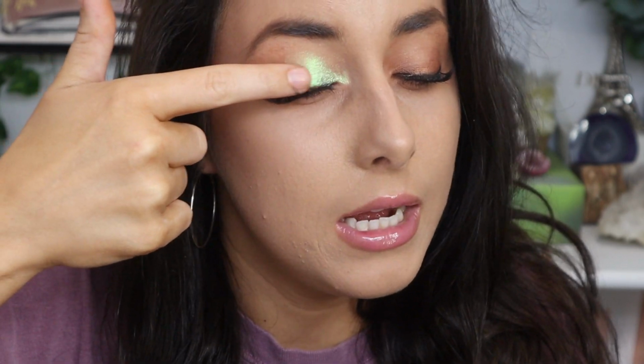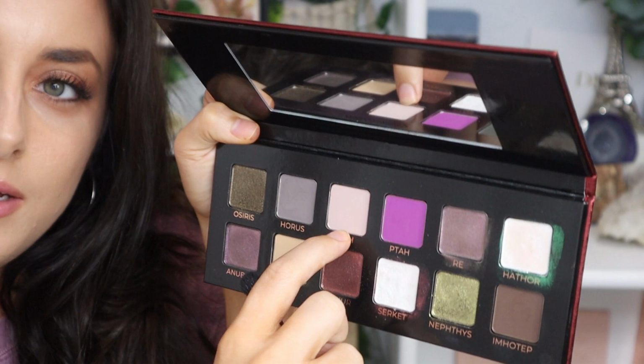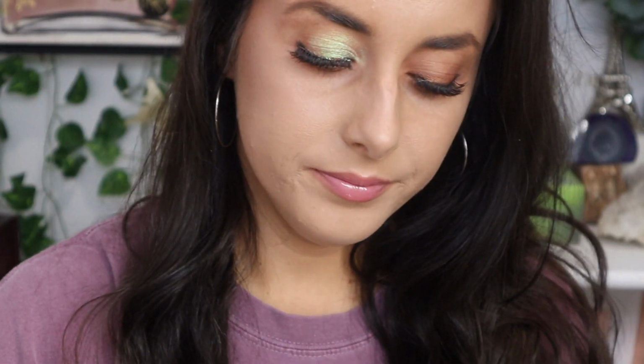And now I want to put right here. I'm going to mix this one and this one together. So those two shades, as you can see, are very light, and they almost hardly even show up on my skin. So I really have to go in and deepen them up. They're pretty much like my skin tone, so that's why they just don't show up.